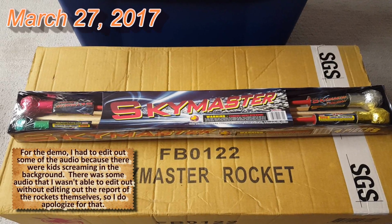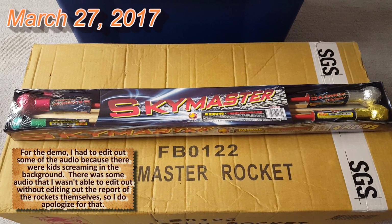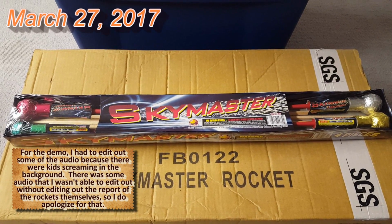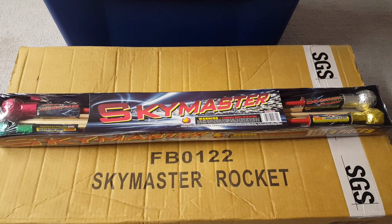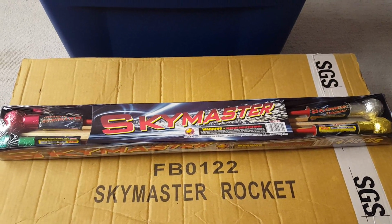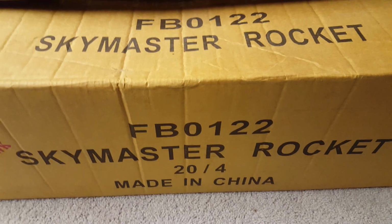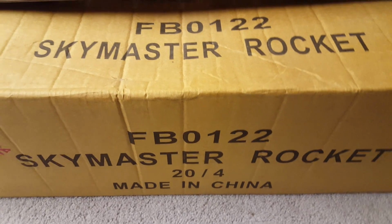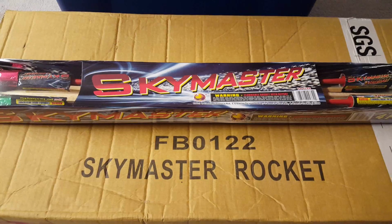It's PimpDaddy28 here, and today I'm going to show you guys a demo video of the Skymaster rockets by Firehawk. Now, these rockets, I believe, were either first introduced in 2015 or 2016. I'm not 100% sure on the year, but what I do know is that WF Boom started carrying them last year in 2016, and I was able to buy a case of them, which I believe came to 20 packs in a case, and you get 4 rockets in each pack. So 80 rockets total, and I still do have about 10 packs left, so about half a case left.